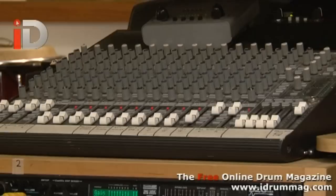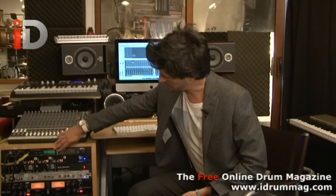I'm also using a Mackie desk. For now, I'm just using it for monitoring purposes, so I can hear everything in the right way. So I've got signal from the Motu 828 going into the Mackie desk, and then I can change that and alter it according to how I like my headphones to be while I'm actually playing this.